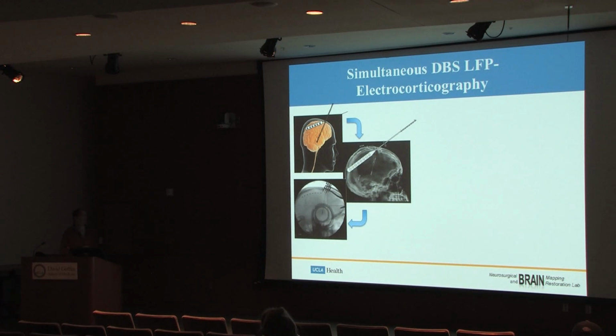That's where we started. So I would record from the primary motor cortex, premotor cortices, as well as the motor regions of the subthalamic nucleus or the globus pallidus, and I can record simultaneously. So this is an X-ray from the operating room. You can see the deep brain stimulation lead in place, and the ECoG grid in place, and we record from both of those.